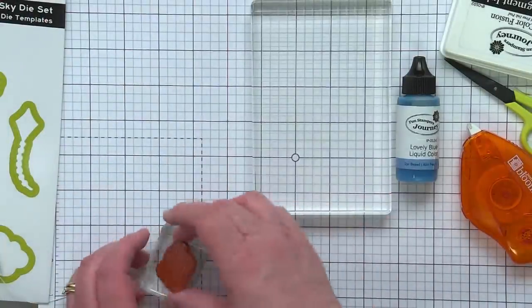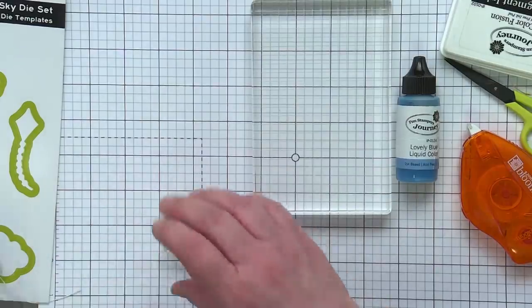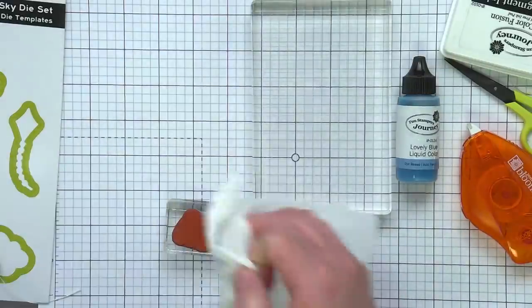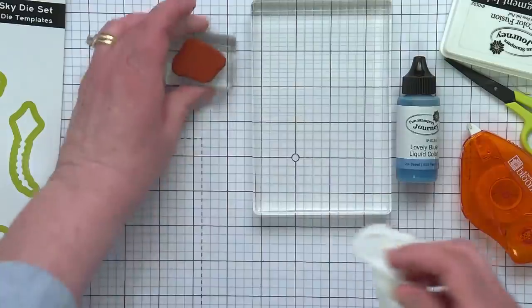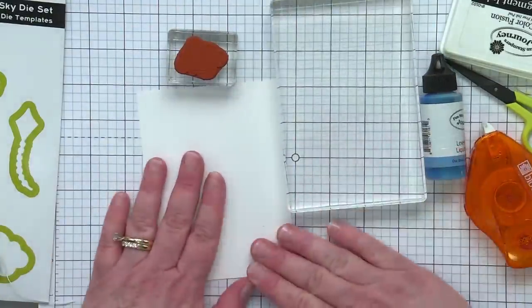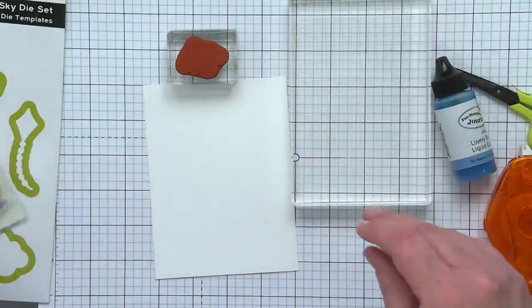Grab my cloud stamp that I had earlier. Let me just wipe it off super quick. Should have had these guys out earlier. I was using pigment ink, and I don't need pigment ink on that right now. Okay, so then I'm just going to grab a plain piece of our whipped cream cardstock, and I'm going to get one more little item ready.